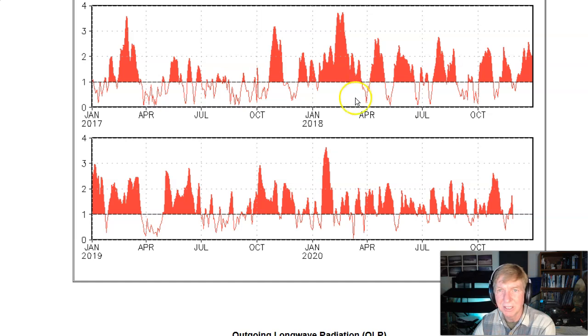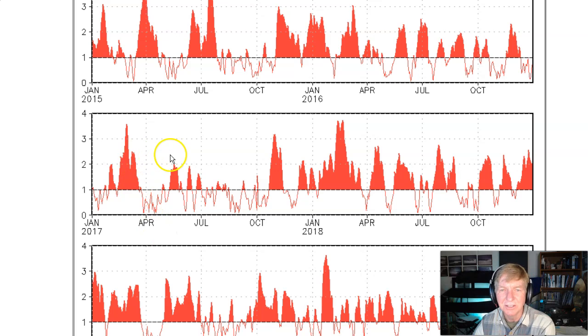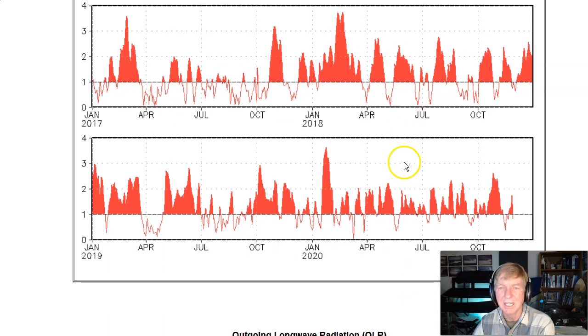And then when was the last really good? There we go. 2015. Comparatively, look at the strength of the active phase in that year. Active phases in that year, and then that. Gosh, notice this. 2017, almost nothing until we got into the beginning of 2018. Anyway, the point being, very weak MJO pattern has been going on for the most part of this year.